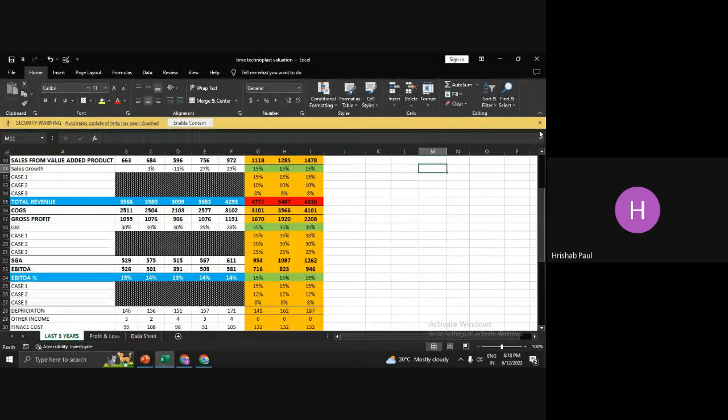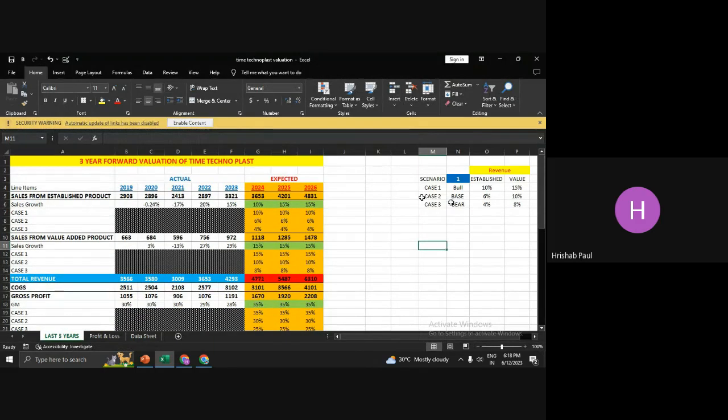Now, for the valuation part, I have divided the total revenue into two parts. One is the sales from established products, and another is the sales from value-added products. Now, in the bull case, I have assumed that the China plus one trend will continue, and the company will be able to grow its established portfolio at 10% and its value-added portfolio at 15%, and it will maintain its 17% CAGR. I didn't take it higher because I am uncertain about whether they will get further repeat orders for CNG cylinders or not. This is the reason I have not taken a higher number for value-added.